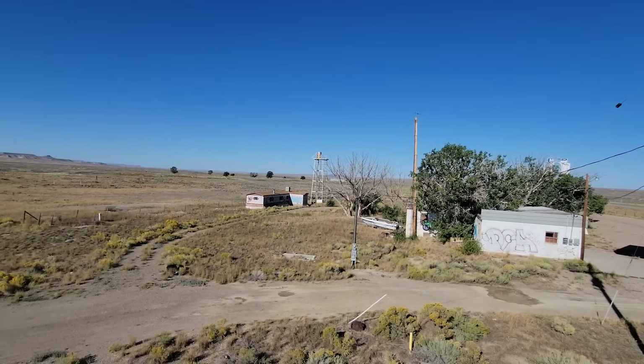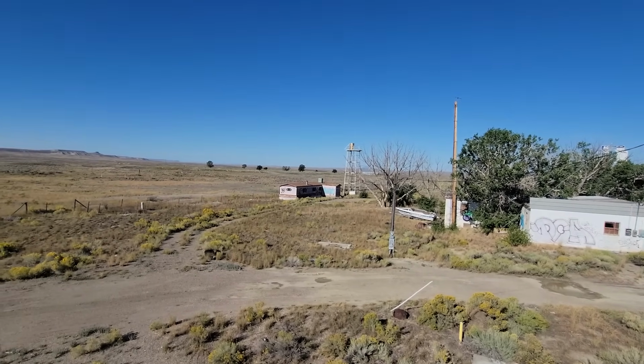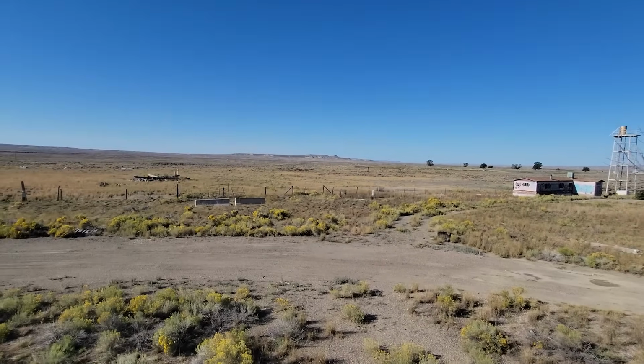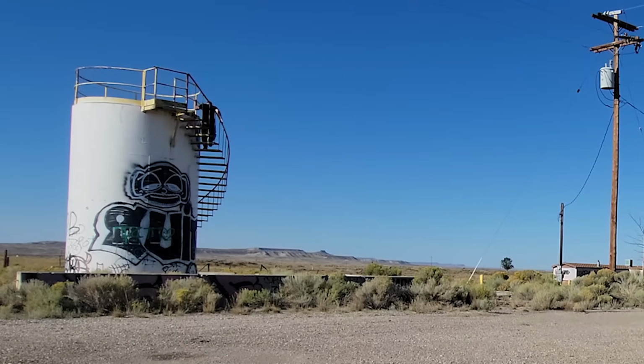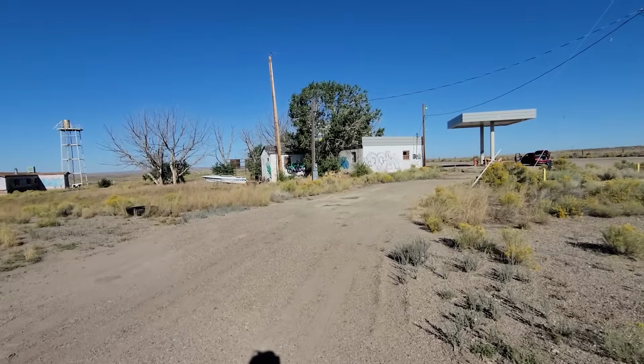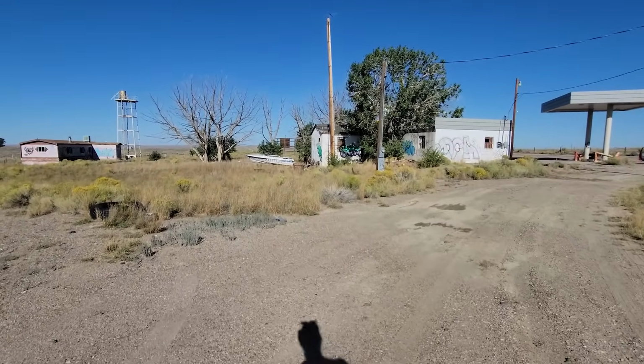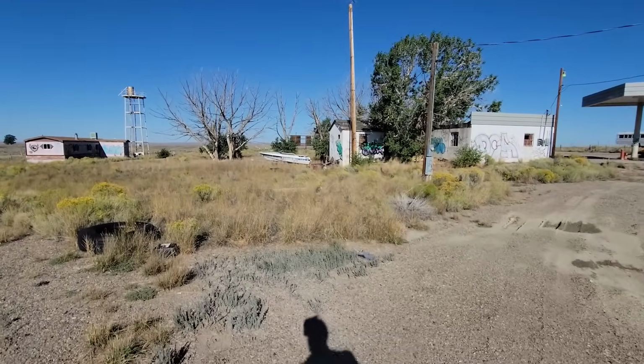Heading back down. We'll go check out that outbuilding next. I ain't gonna go inside it, but we'll check it out. Oh look, there's a boat behind the gas station too. That looks seaworthy.